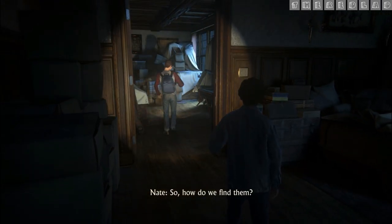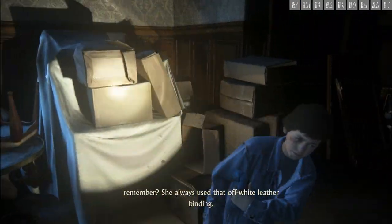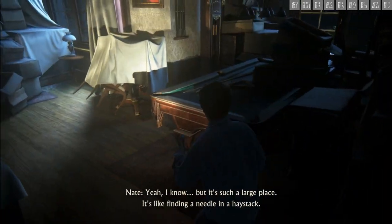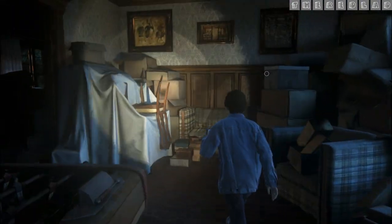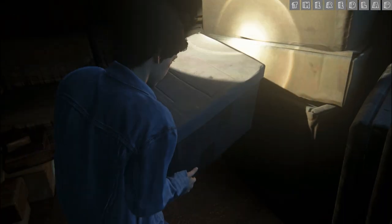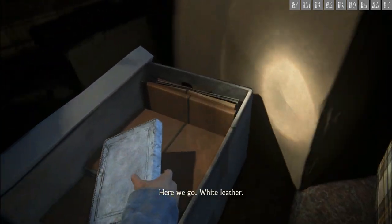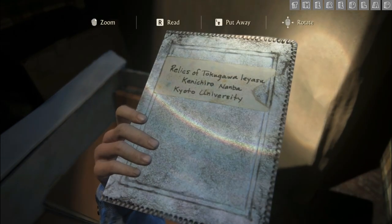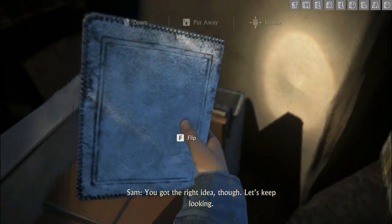So, how do we find them? What, Mom's notebooks? I mean, don't you remember? She always used that off-white leather binding. Yeah, I know, but it's such a large place. It's like finding a needle in a haystack. Here we go. White leather. Sam, I think I found one. For real? No. It's not one of Mom's. You got the right idea, though. Let's keep looking.